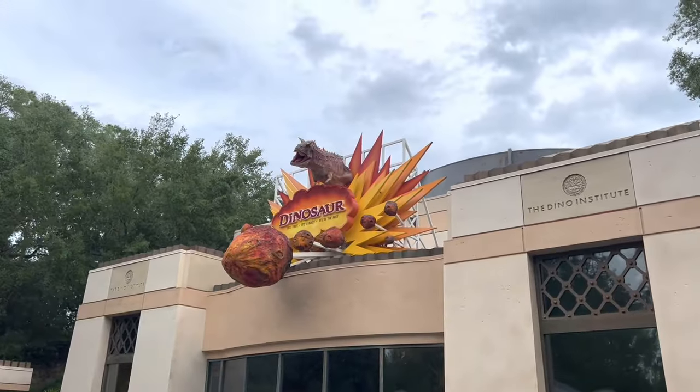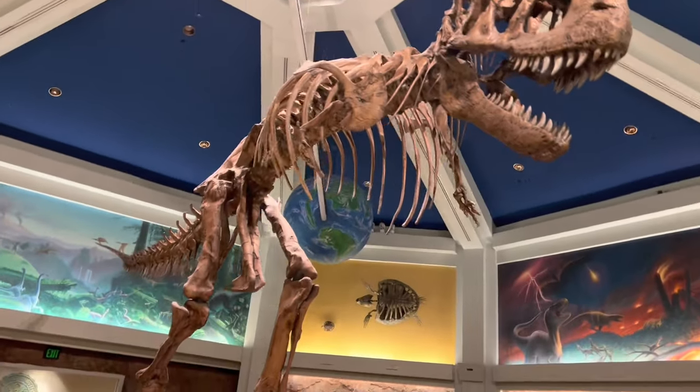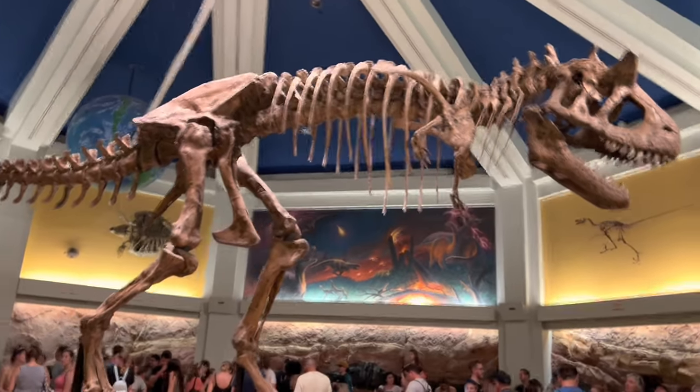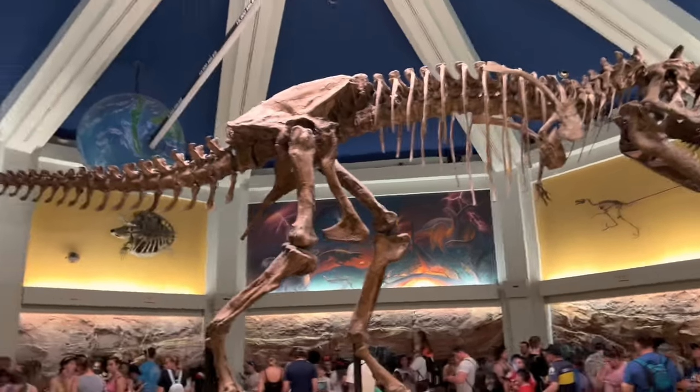We are now going to do Dinosaur. So this ride actually was called Countdown to Extinction when it first opened, and then it got a slight retheme a few years later to Dinosaur.